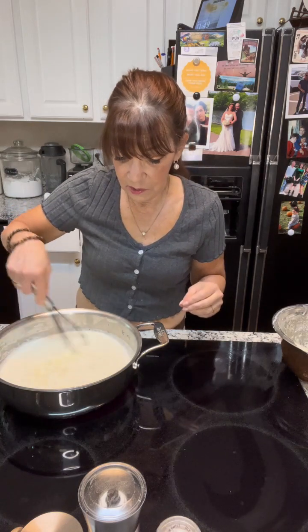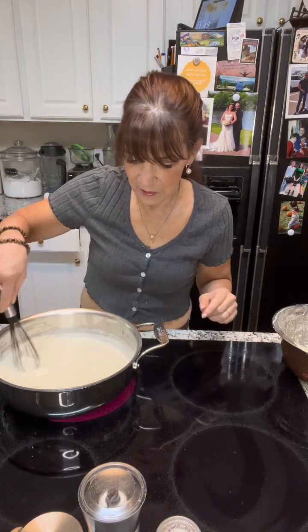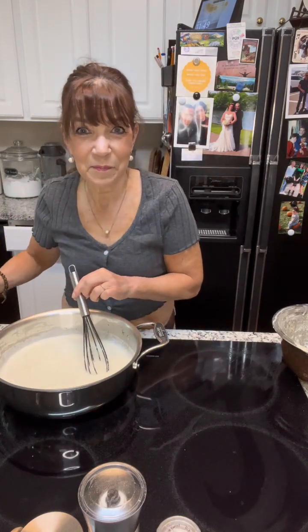So we will see you when I have this set up in a bowl and covered, and then we'll get into making our pastry dough. This is going to need a while to cool in the fridge anyway. See you in a bit.